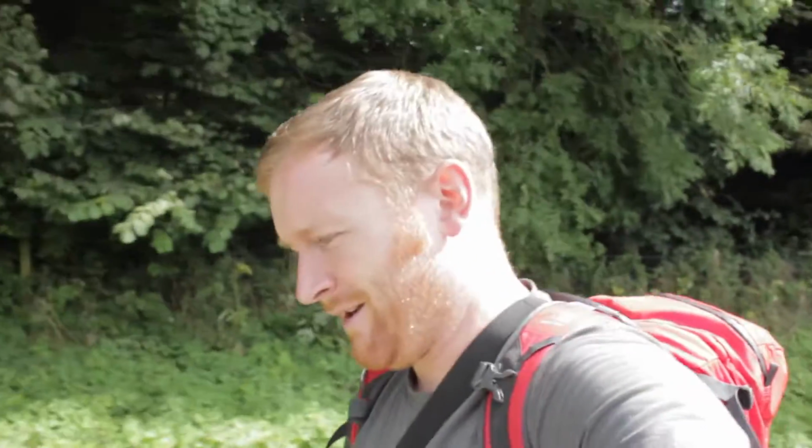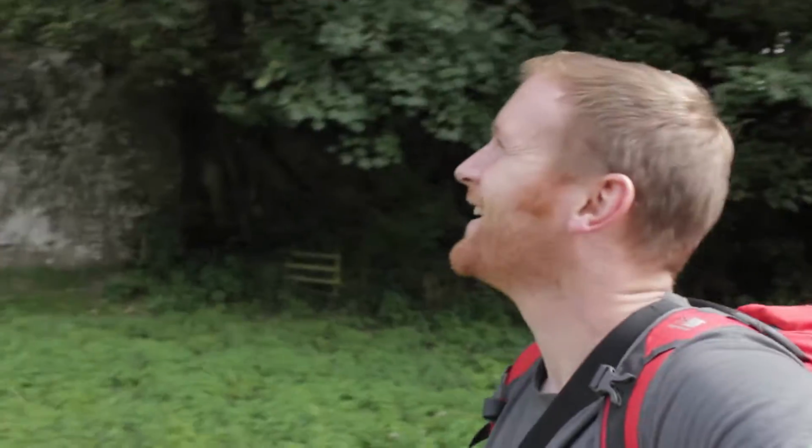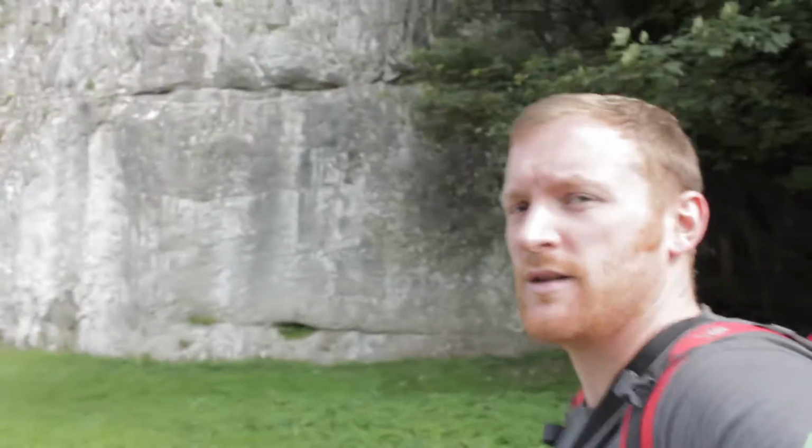Welcome back. So we stopped for a little bit of lunch when we got to Bradford Dale, and we're walking further down the dale now. It's turning into a glorious day. Nice limestone cliff there.